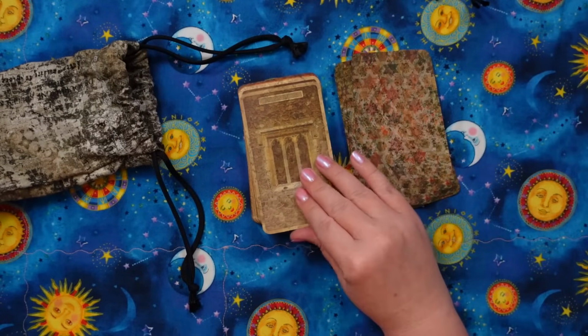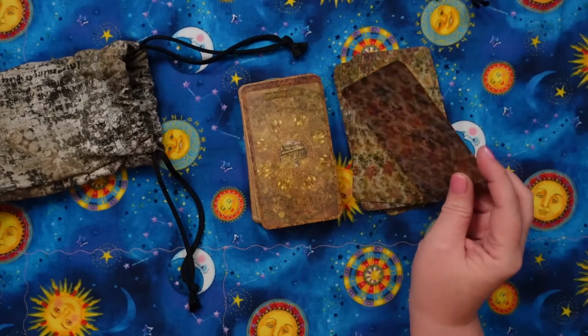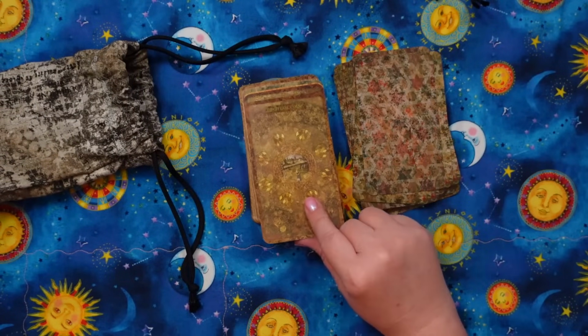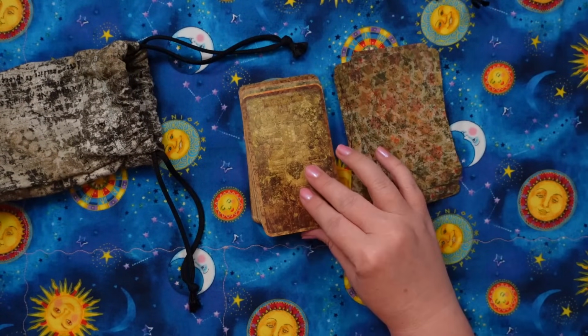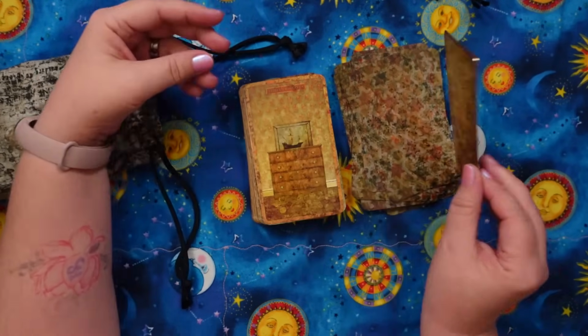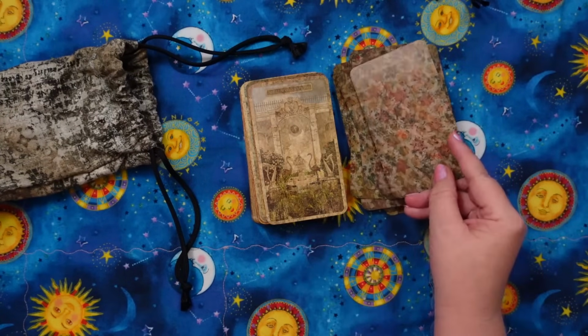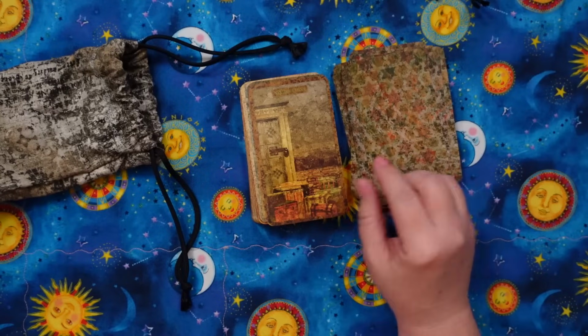There's an emptiness to it and there's a slowness to it. I don't read with this a ton, but it is incredibly unique and offers a perspective on the tarot that I appreciate. It's kind of an automatic path working deck for me. I wonder if my relationship with it will change because some of the details are harder to see than others, particularly as my eyes age a bit.